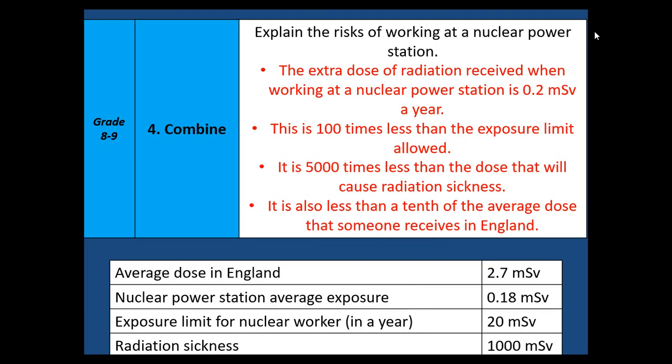Okay, and comparing risk in terms of radioactive doses when working at a nuclear power station. So the extra dose of radiation received when working at a nuclear power station is 0.2 millisieverts a year. So then when explaining risk using this, try and work in factors. Okay, so this is 100 times less than the exposure limit allowed. It's 5,000 times less than the dose that will cause radiation sickness. And it's also less than a tenth of the average dose that someone receives in England.